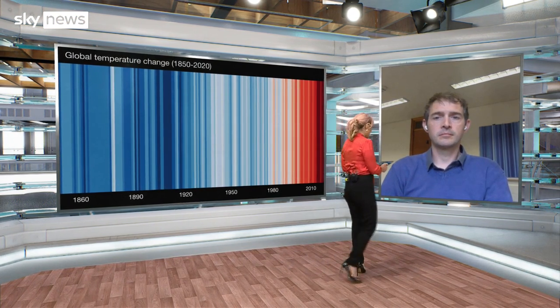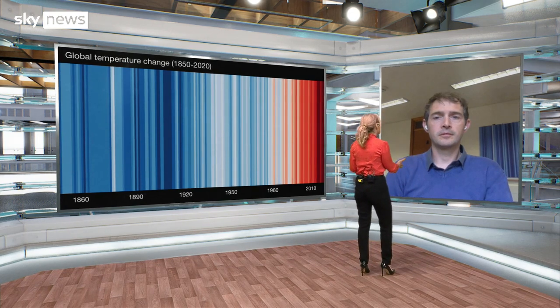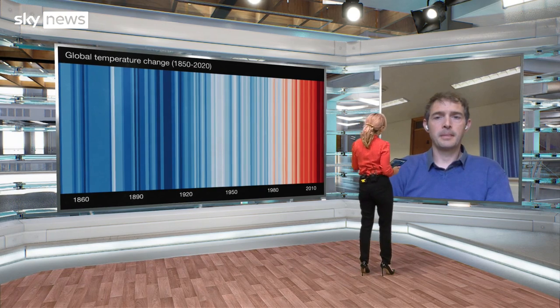Professor Hawkins, good to talk to you. It's a pretty stark visualisation when you see it there on the screen. Are there any countries which haven't turned from predominantly blue to predominantly red over that period? No, every country you look at around the world has shown this warming trend, and this is illustrated by the stripes turning from blue to red wherever you are in the world.